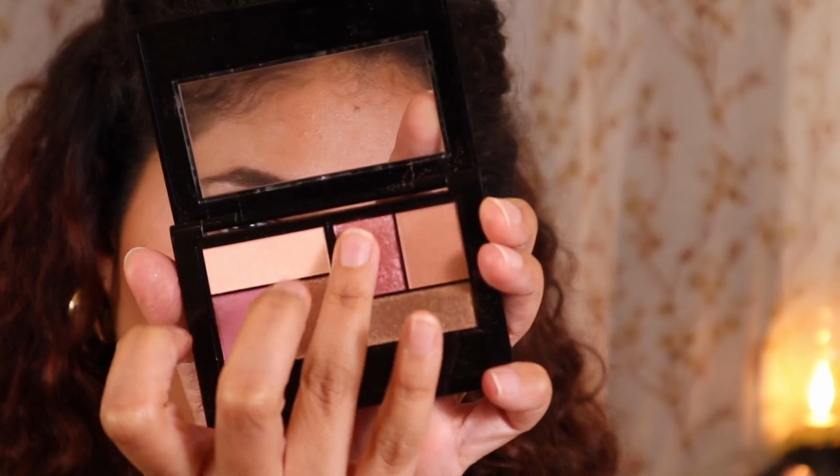Next, I'm gonna pick up the shimmery pink color and place it all over my lid. Yes, I'm gonna use my finger for this because I genuinely want the color to pop. And look at that beautiful shade. Next, I'm going to use a brush and just blend the front and the end part so it looks seamless.